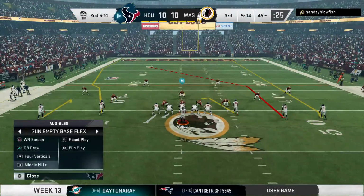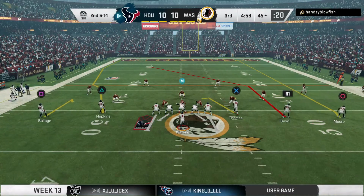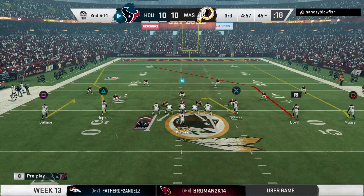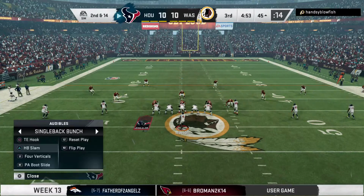This is it. 19. He's coming, double up. 24. Watch safety creeping. Safety's creeping.